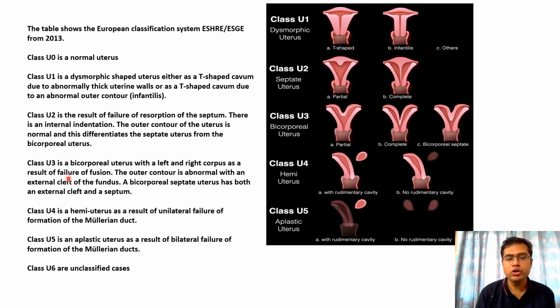U3 is bicorporeal uterus with right and left corpus because of the failure of the fusion of the Mullerian ducts. The outer contour is actually abnormal here with an external cleft of the fundus, which is there in our case. U4 is hemiuterus, which is a result of unilateral failure of formation of Mullerian duct, and U5 is aplastic uterus, which results in bilateral failure of formation of Mullerian ducts, and U6 is actually unclassified.